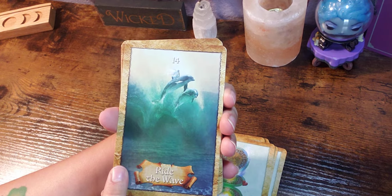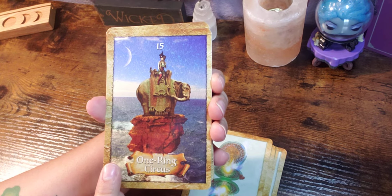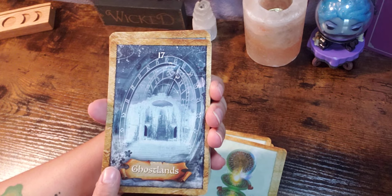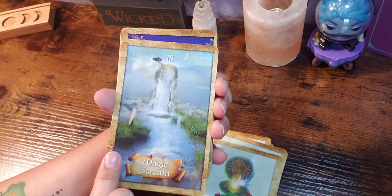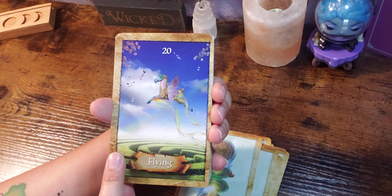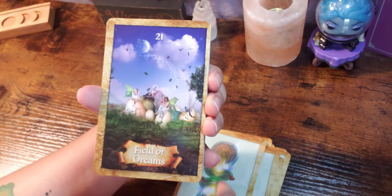Oh, it's a little fairy. They're so cute. One ring circus. Interesting. Yeah, these are actually pretty cute. I'm digging it. They're kind of like dreamscapes in a way. It's like a carousel horse. I love it.